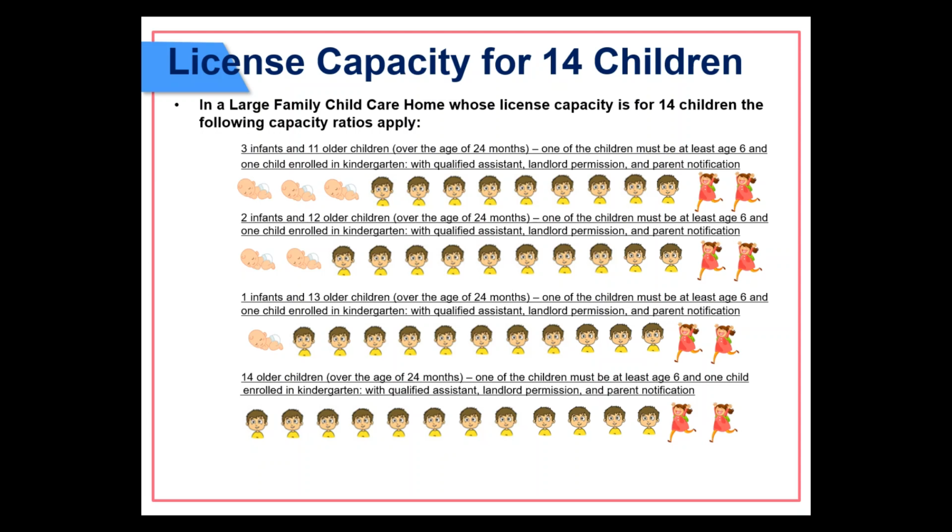License capacity for 14 children. In a large family childcare home whose license capacity is for 14 children, the following capacity ratios apply. 3 infants and 11 older children, over the age of 24 months. One of the children must be at least age 6 and one child enrolled in kindergarten, with a qualified assistant, landlord permission, and parent notification. 2 infants and 12 older children, over the age of 24 months. One of the children must be at least age 6, and one child enrolled in kindergarten, with a qualified assistant, landlord permission, and parent notification.